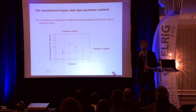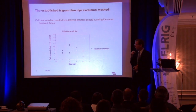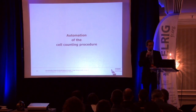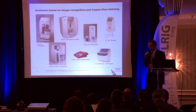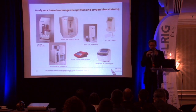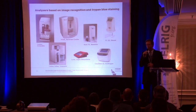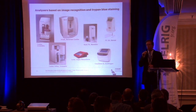And it's accepted that the variations are about plus or minus 15 to 20% with manual cell counts. And that's why, at the end of the day, automation became so important. There are now different analyzers, and this is only a small example of systems that are out on the market. I apologize to everybody who is exhibiting here but is not on that slide. So these are the cell counters that automate the whole process.